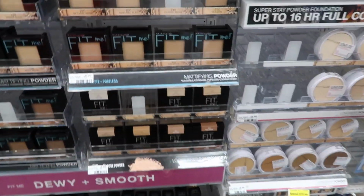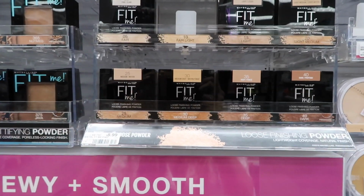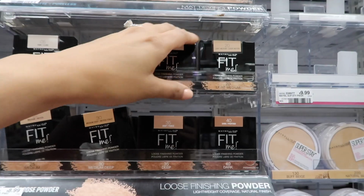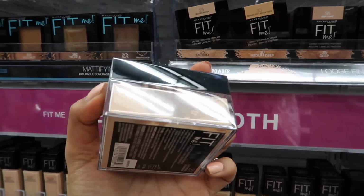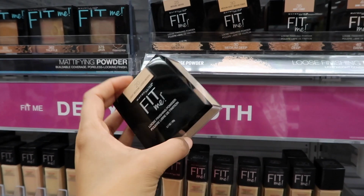And I also want to get this powder right here, the loose powder, which I have not tried at all from Maybelline. And I'm wondering if I'm in the shade medium. What about light medium? Just to bake, you know, I don't really want to use it all over my face. To bake, I feel like this would be good. All right, we're going to try this out.